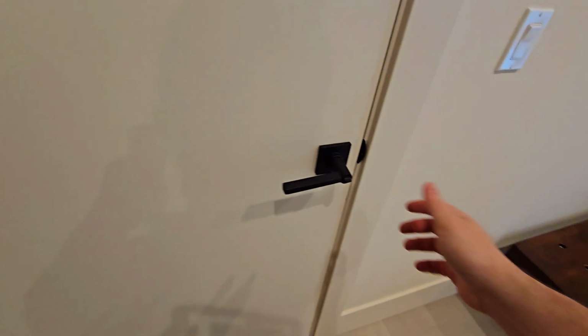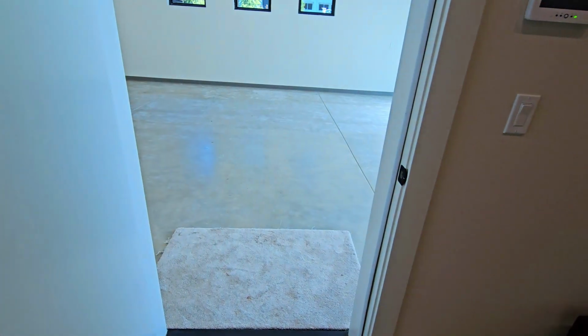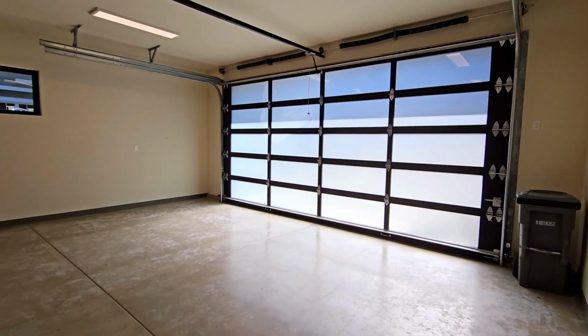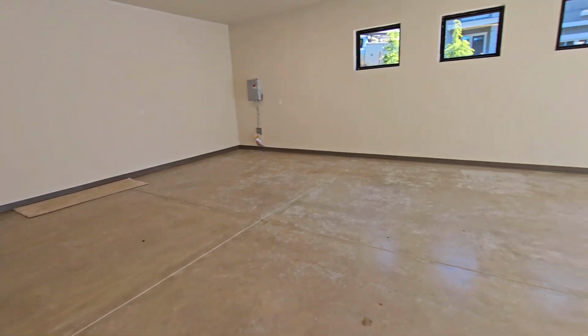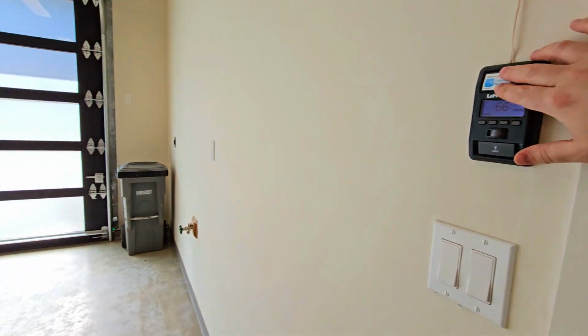Let's take a look at the garage here. We'll check out some stuff, and we'll also do my garage door test to test how loud the garage door is. Lots of daylight comes through here, as you can see. Those backlights are on, but you've got all of the lighting that comes from the side windows there, as well as the lighting coming from the garage door.